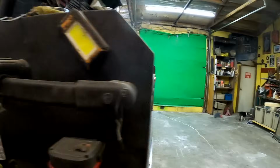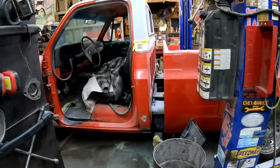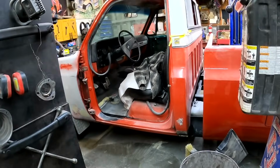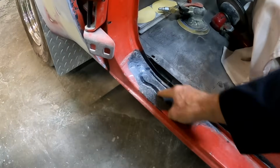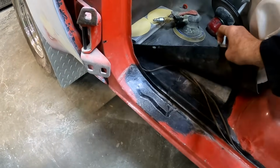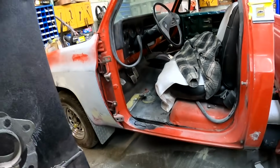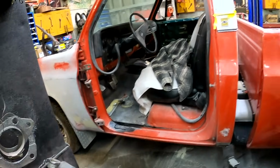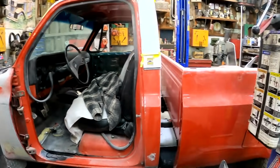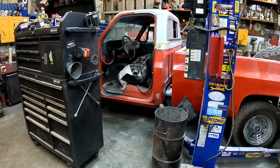But it's going to be done right. There won't be any rust in this truck, so I guess it's a good thing. I didn't even know that floor was rusted out. And this piece here, I made this piece and a patch to go in there. And yeah, the patch panels and all that. I learned a lot working with Harmon. I learned stuff I didn't even want to know, but it just happens.